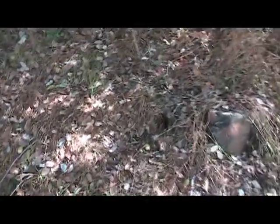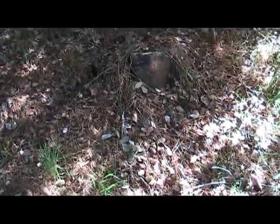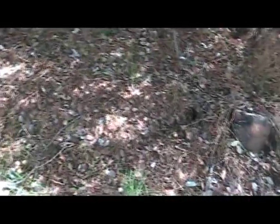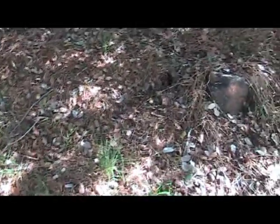But you know what? In the near future, I'm gonna come up here and gather a bunch of these acorns. I went to the library and got a book about Native American Indians in this area, and their recipes. And I got the recipe for the bread. I'm gonna try to make some bread.